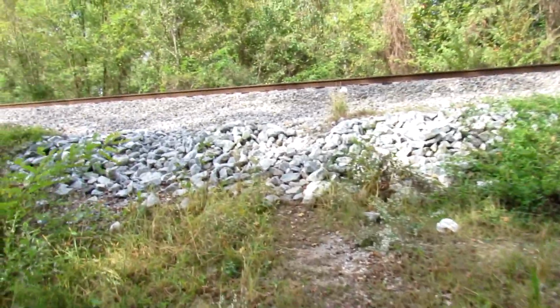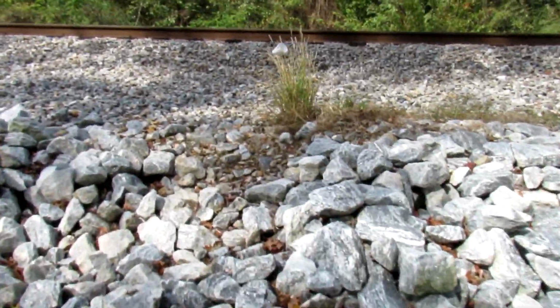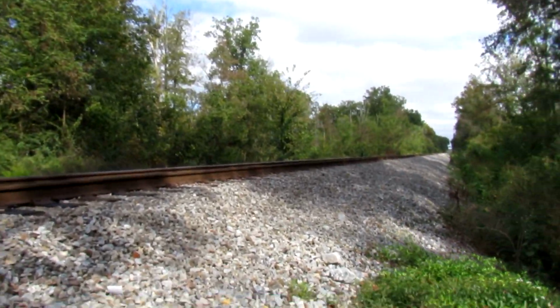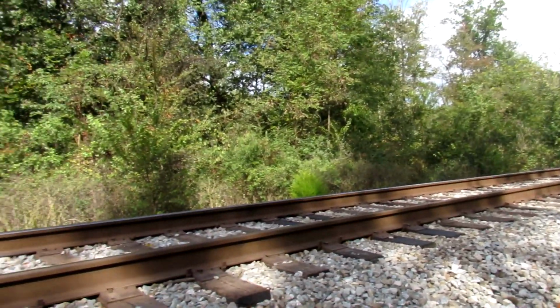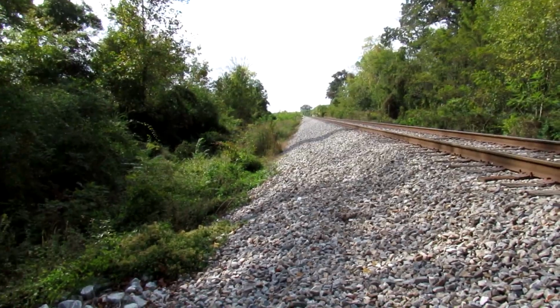This is a Norfolk Southern rail line. Now the other side of this is Swan Creek Wildlife Management Area. It's a pretty active rail line. There's a fellow down there walking. We're gonna go across here and see what we can find. Maybe get down to the edge of the water.